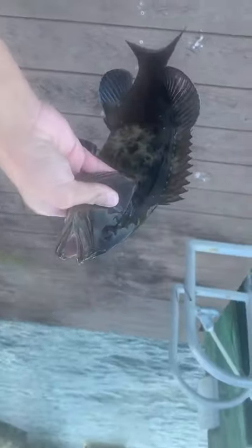Alright, I just caught another gag. This guy's like 15 inches. It's pretty nice. Here's one more look at the grouper that I just caught. He's a cool guy. Yep, here's the live look of our grouper right here.